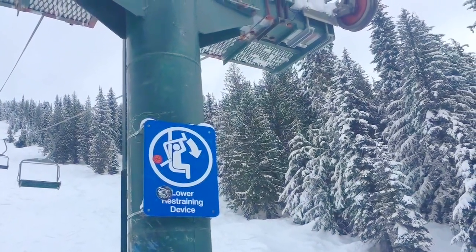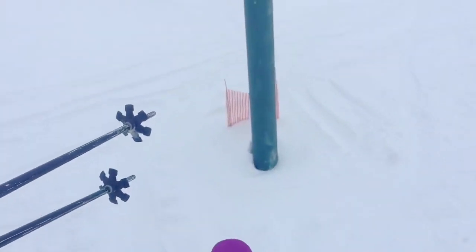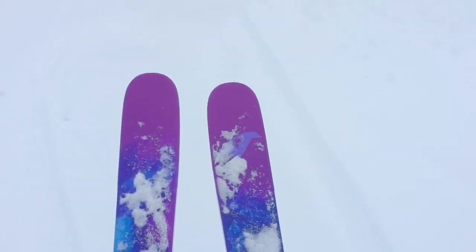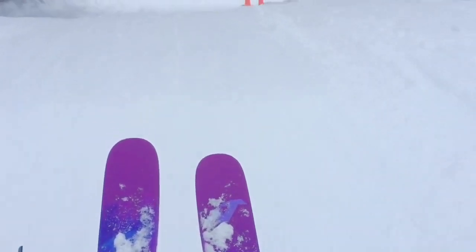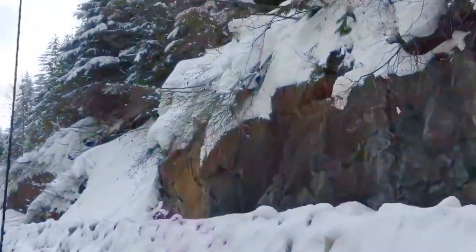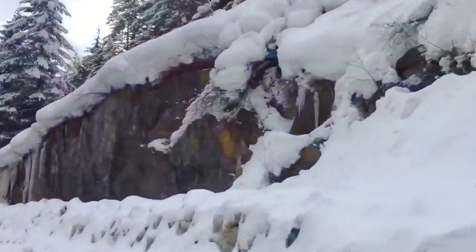Use the safety bar when going up the lift. We're on our last run. We're about to get off the top of the lift. We'll see you at the car. On the way down, we look for the beautiful icicles on the rocks.